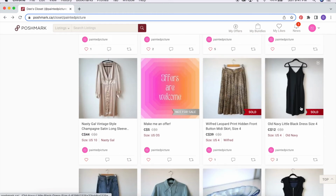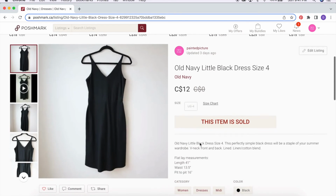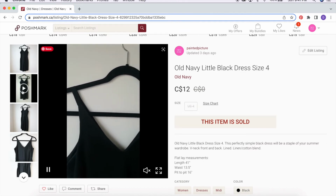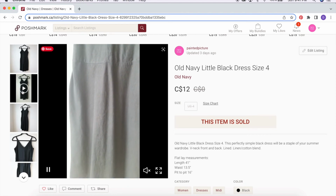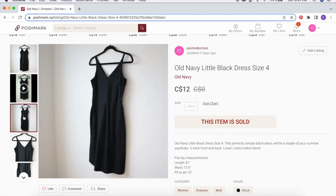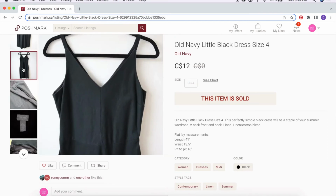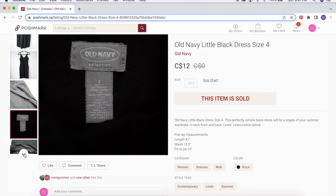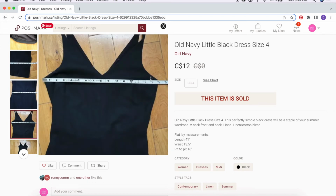The next thing that sold was this Old Navy little black dress in a size 4. This is a super cute little cotton linen blend dress that I wore quite often actually, but again, I have outgrown it, so it was just sitting in my closet for the last 2 years, not being worn. Super flattering dress, really great little black summer dress, so happy to see that go to a new home. And that sold for the low price of $12.